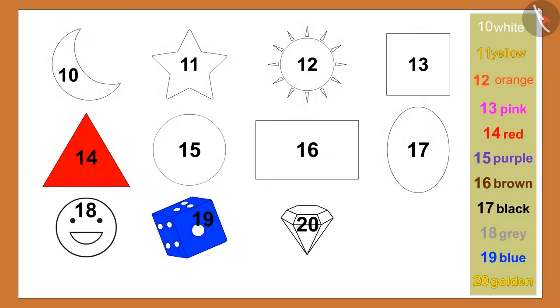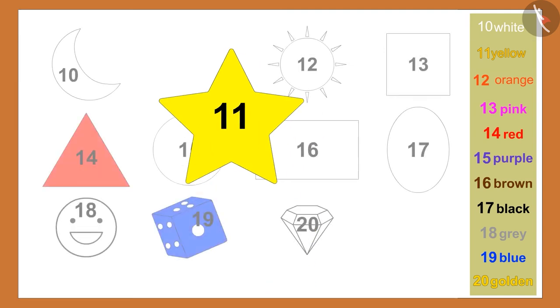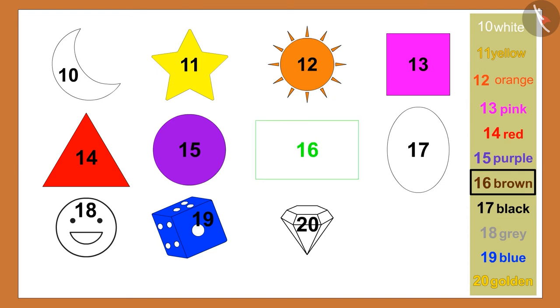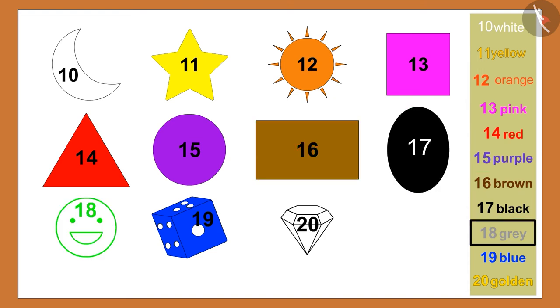Gaffy's next chit number is 11. She colored it dark yellow. Just like that, she colors all items. The moon is white. The sun is orange. The square is pink. The circle is purple. The rectangle is brown. The oval is black, the smiley is grey, and the diamond is gold.